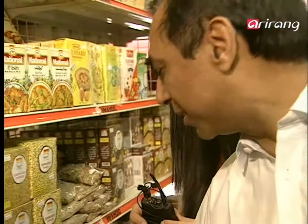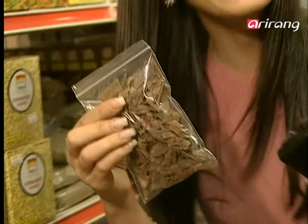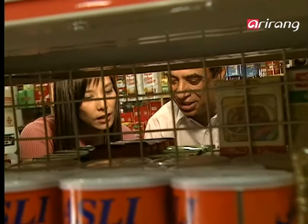Yeah, most of the spices have a very good smell. And this is cinnamon. Oh, cinnamon. Yeah. In Korean it's called kepi. That's right. Cinnamon. We use this in our rice and in our curries, also for taste and smell. Overall, spices have different tastes and different smells.